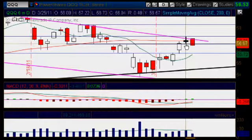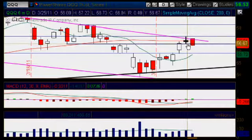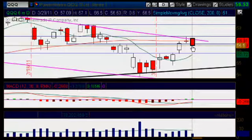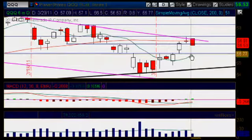And also, what else do we see? We are not only breaking through the low of Friday, which was at the 56.73, but also we're breaking through that lower area of support, the next one down at the 56.67 mark, which was a pretty strong area of support. So we're breaking through it and closing below it, which means that this doji was confirmed.